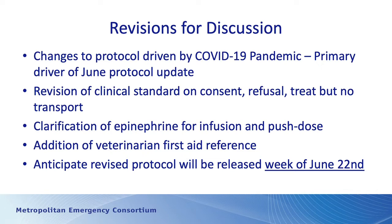We anticipate that these revisions to the protocol will be released as a protocol update or a revised protocol on the ResponSoft app sometime during the week of June 22nd.